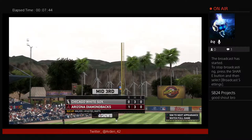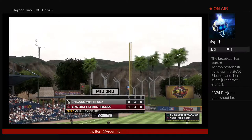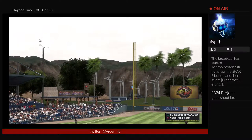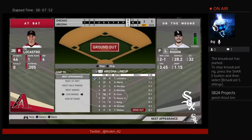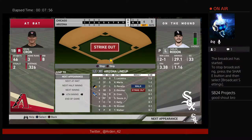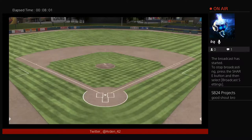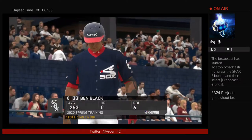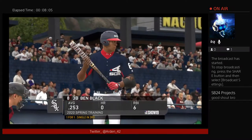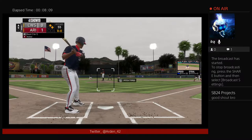We'll head now to the home half of inning number three. Arizona's on top, 1-0. Ready for another chance, Ben Black. He reached on a single in his first try. Yeah, and they take another single right here.